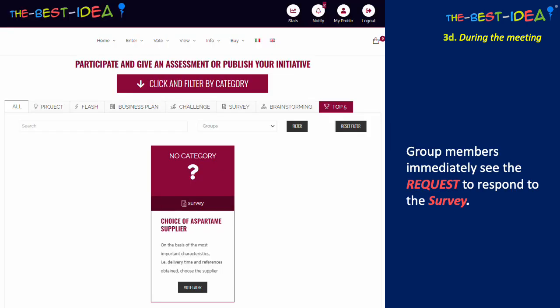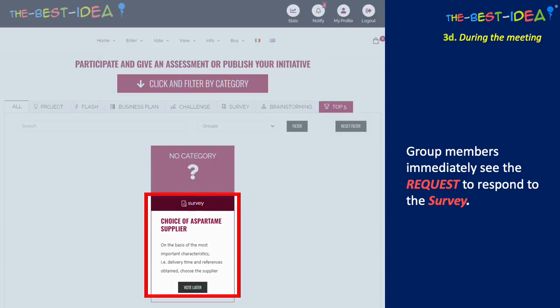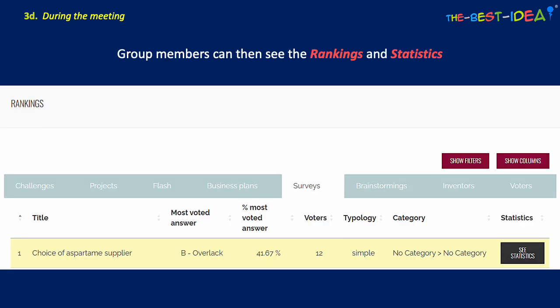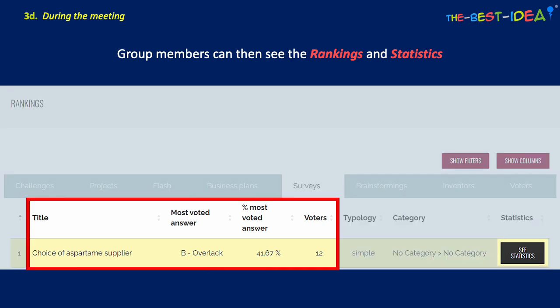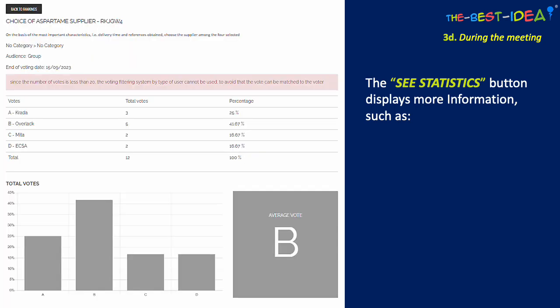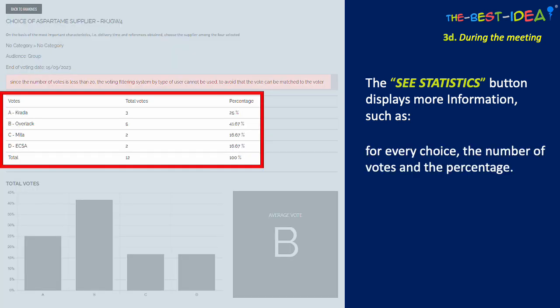Group members immediately see the request to respond to the survey. They can choose between the various possibilities. Group members can then see the rankings and statistics. The See Statistics button displays more information, such as, for every choice, the number of votes and the percentage.